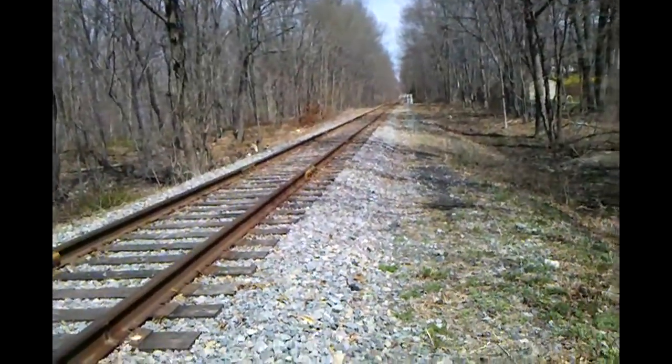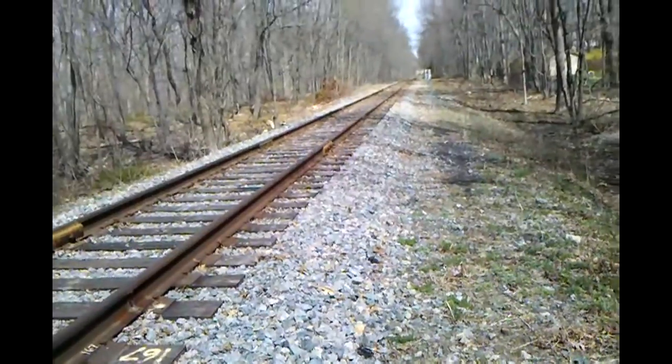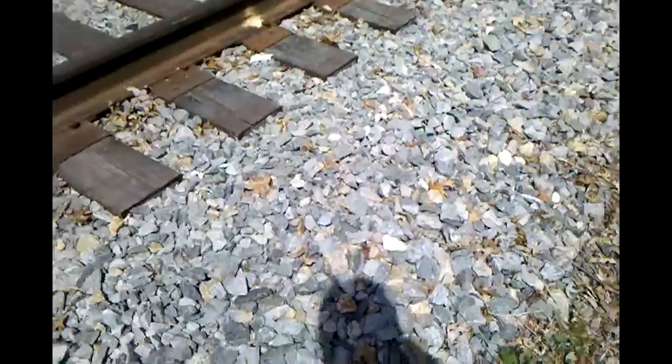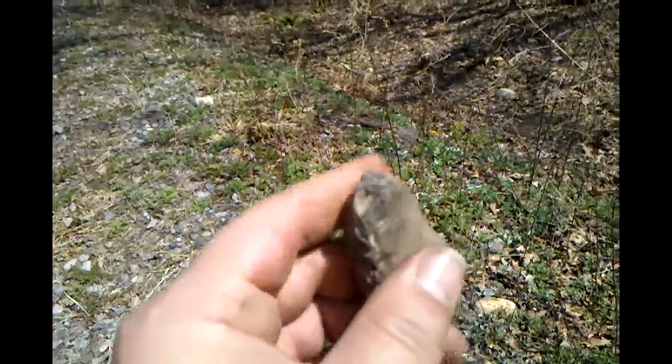I'm just going to discuss a little bit about where you might be able to find flint or chert. I stopped at this old abandoned railroad track, and it's got a couple different layers of when they put crushed stone. There's a lot of quartz here, but then they have some older stones here. I spent about 15 minutes, but I was able to find this piece of chert. Alright, it's brown in color, and it's got a waxy luster.